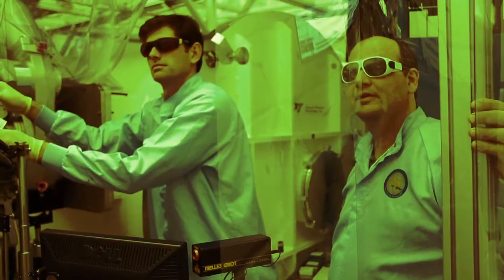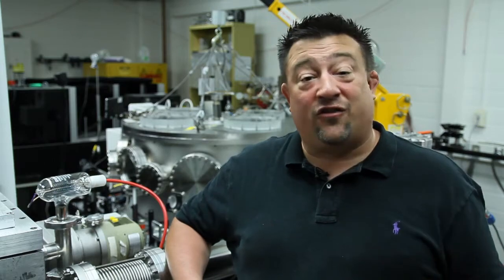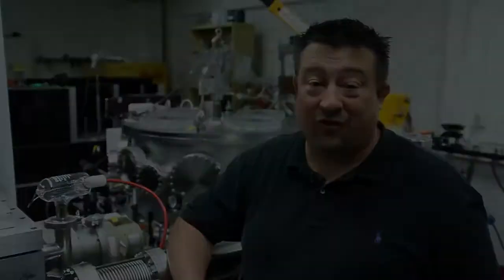One of the things that is a byproduct of these very high temperature plasmas we make is that we can drive nuclear fusion in the lab, but this could potentially lead to a source of controlled nuclear fusion that could someday be a controlled energy source.